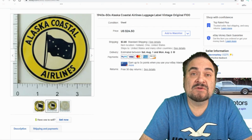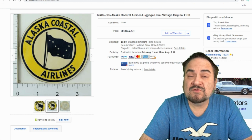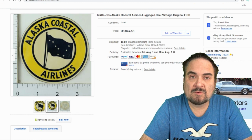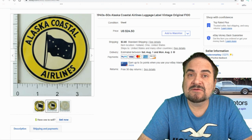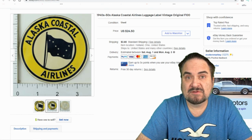Now here we have a vintage luggage label from Alaska Coastal Airlines. Now this isn't a very well-known airline. I do believe it's long since defunct as well. Now I picked up a stack of the same ones at a sale somewhere, like a little bundle of these, for a couple of bucks. Now we've been selling these fairly regularly. This one went for $20. Again, I've got maybe 10 cents into this item right here.